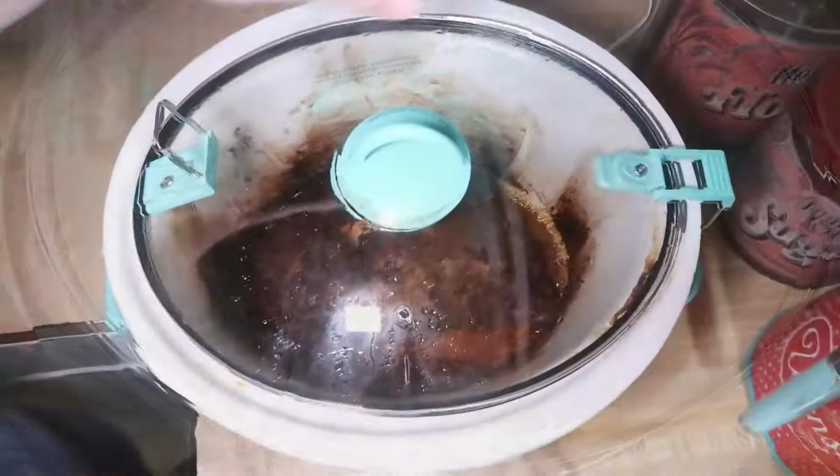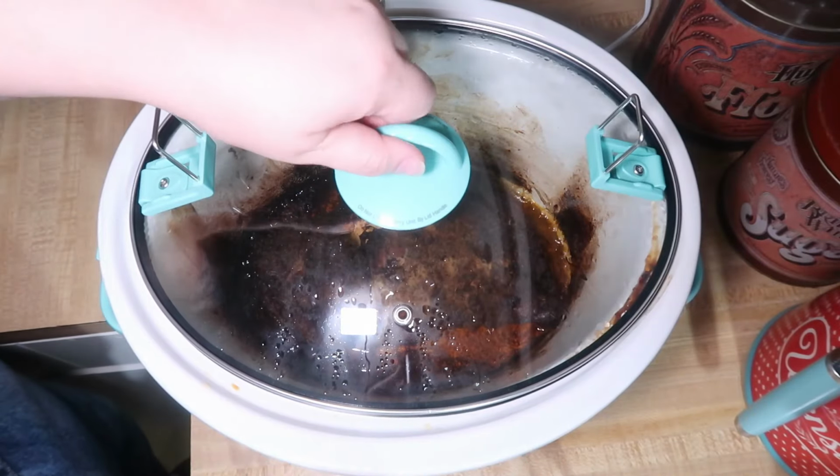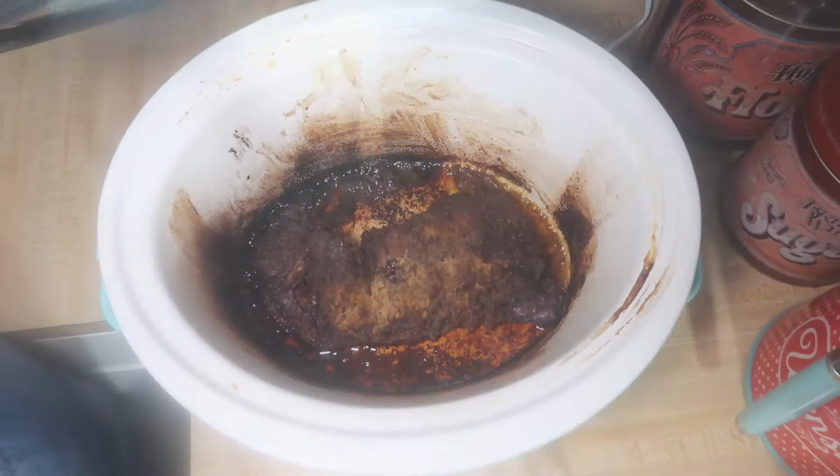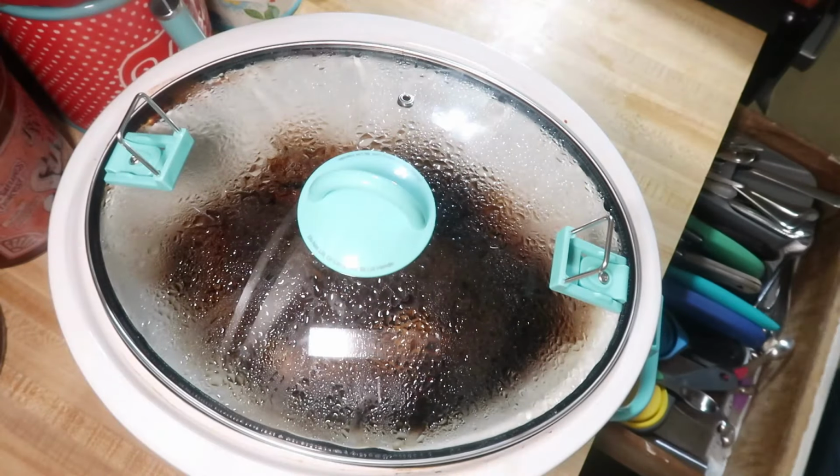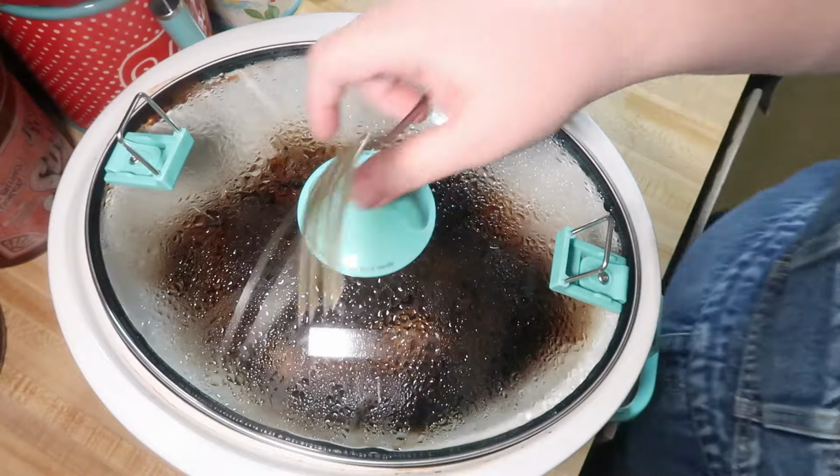So I came home and it smelled a little burnt in the house, and I was really worried I had just ruined this entire skirt steak, which was very upsetting. But I checked on it. It looked like just the edges were burnt.